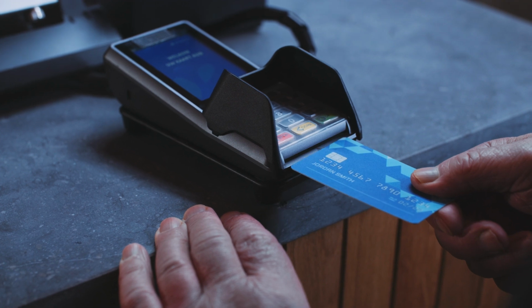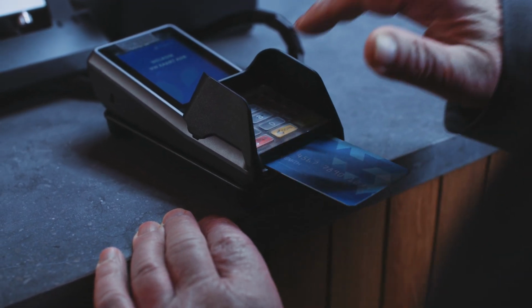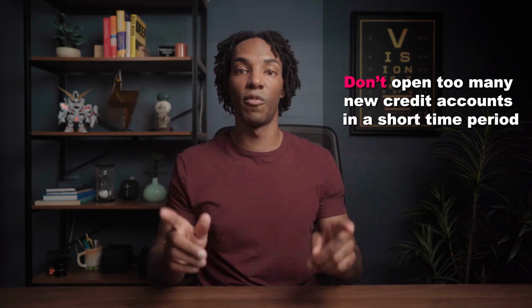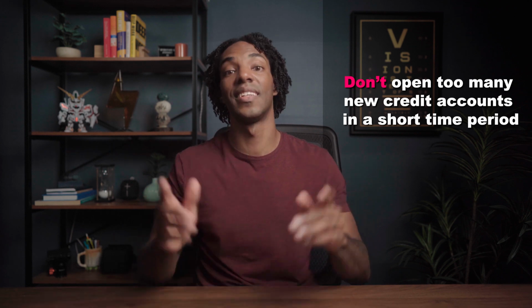And for those older cards that aren't being used, it's a good idea to make a purchase on them, even if it's something really small, after a few years, so you don't risk getting them closed due to inactivity. Next point is to avoid opening multiple cards. With all the rewards and sign-up bonuses, it's definitely tempting to open many new cards.